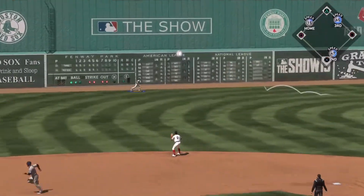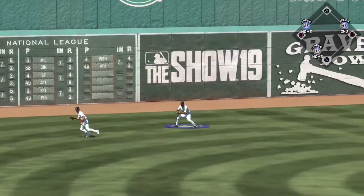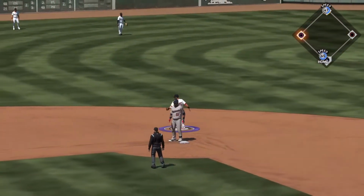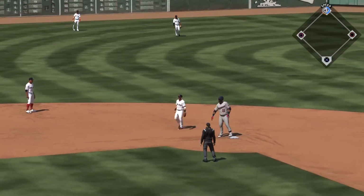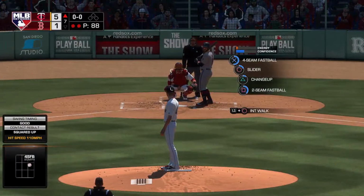A swing and a drive sent out toward the gap. And it's off the green monster. And the runner is in from second. In to score is the runner from first. Make it 5-1. Digging in to try it again.